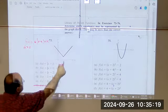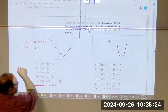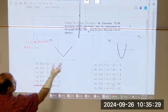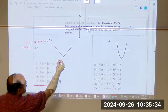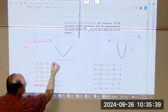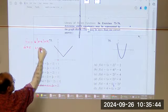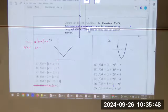And then, is there a horizontal shift? Did it move left or right? Did it move horizontally? Yes or no? Yes. Normally it likes to hang out at the vertex right here at the origin. So did it go left or to the right? It went to the right. So h inside would have to be a positive number, wouldn't it? h would have to be positive.